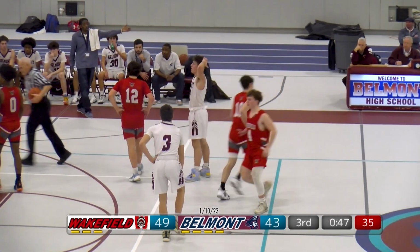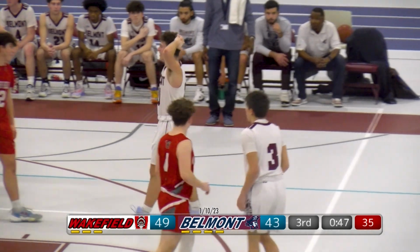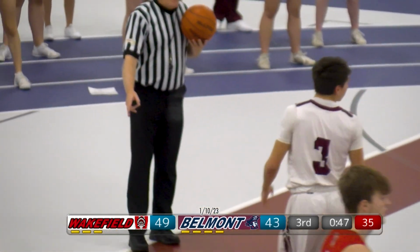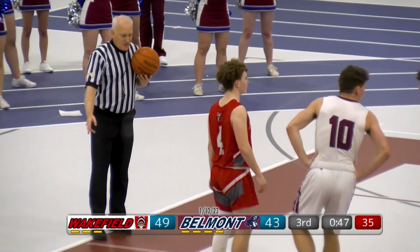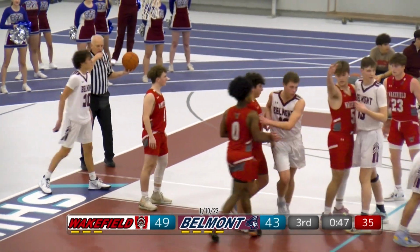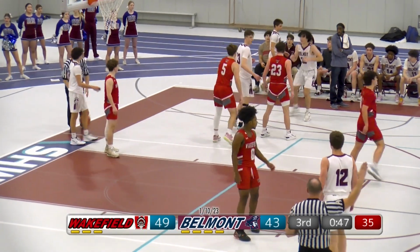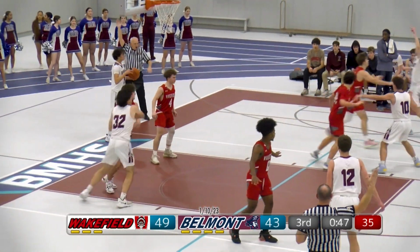Here's number 4 for Wakefield coming in, Declan O'Callaghan. We've seen him a few times tonight, replacing number 10, Connor Moriot. Lilla's coming in once again to replace Jaden Arnaud, the junior. That last foul was on number 12, Ethan Margulis, and that's his second personal foul. And now it's going to be inbounded by Lilla.